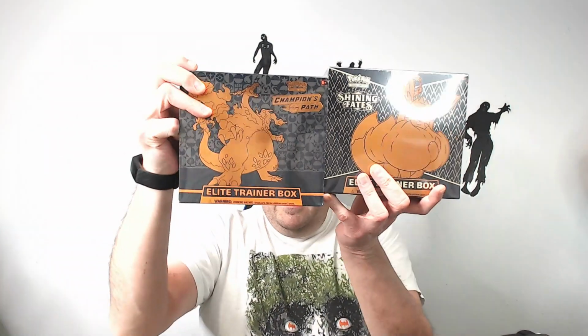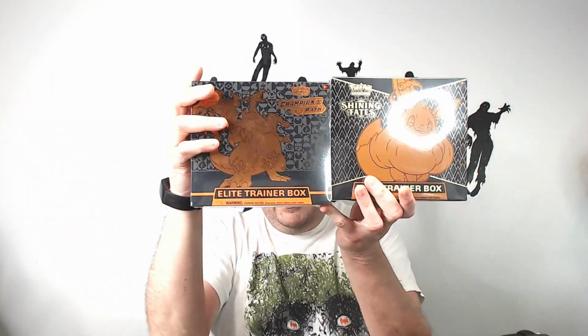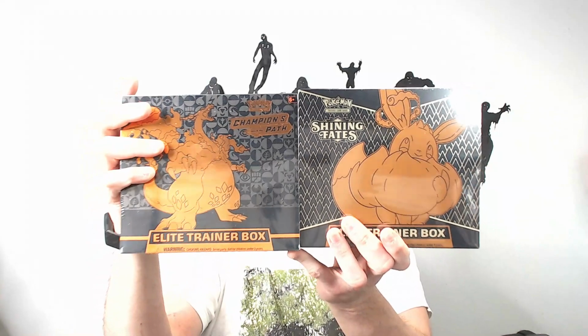Here we go, the Pokemon cards. We have the Elite Trainer box. Well, they're both Elite Trainer boxes. One's Shiny Fates, and one is Champion's Path. Kind of shocked on these, even though I know the popular Pokemon. This isn't the most expensive item I have. Actually, the second most expensive item was either the Garbage Pail Kids stickers or the Space Jam stickers, and you guys didn't like those. Sorry.